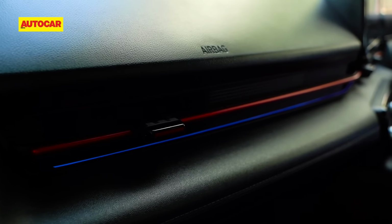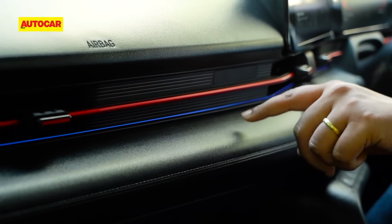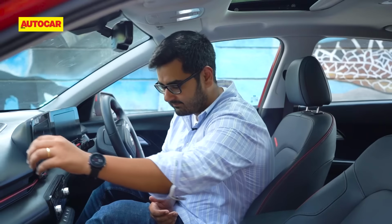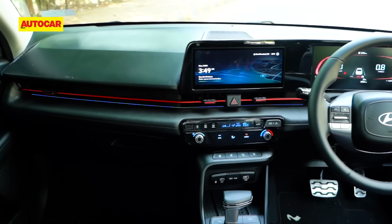And there are also these red accents which are exclusive to the turbo variants. But quality is a mixed bag. Now you do get soft touch elements on the dashboard over here. The seats are nicely finished in leatherette upholstery, but like the latest lot of Hyundais, there are far too many hard and shiny plastics on the inside as well. Now, I don't know if that choice of materials led to any cost savings, but I can tell you that Hyundai has been very indulgent when it comes to features.